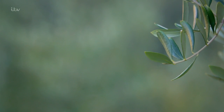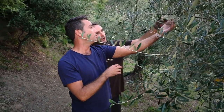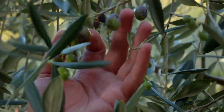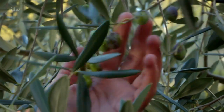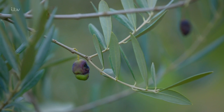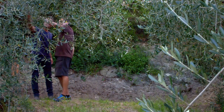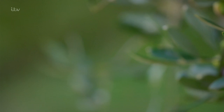Is this a type of olive that you have around Liguria? This is a typical Ligurian olive. There are 21 varieties of olive tree in Italy. The Taggiasca is the native Ligurian olive and is smaller than the one that you see in the UK. These olives are typically harvested in October.